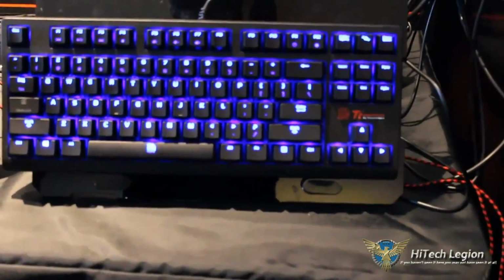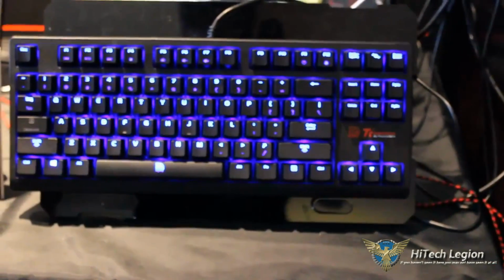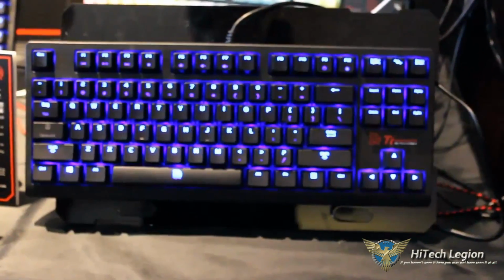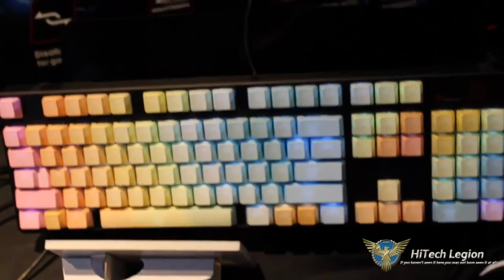So for our Poseidon X, we offer it in 3 different switches. We offer it in blue, red, and brown right now. Okay. And that one's also $79.99 MSRP. Awesome. So those are pretty standard, reliable gaming mechanical keyboards.